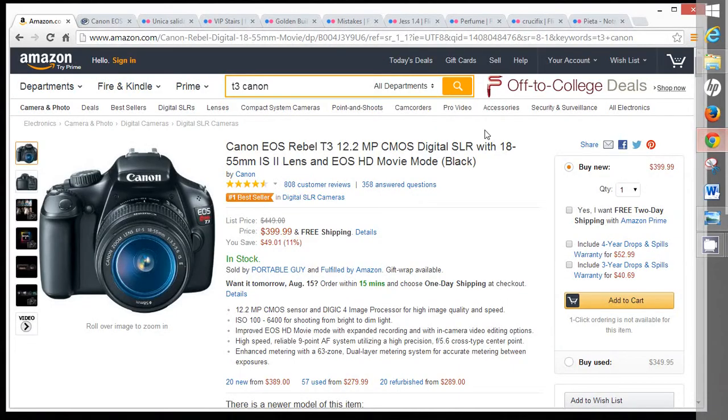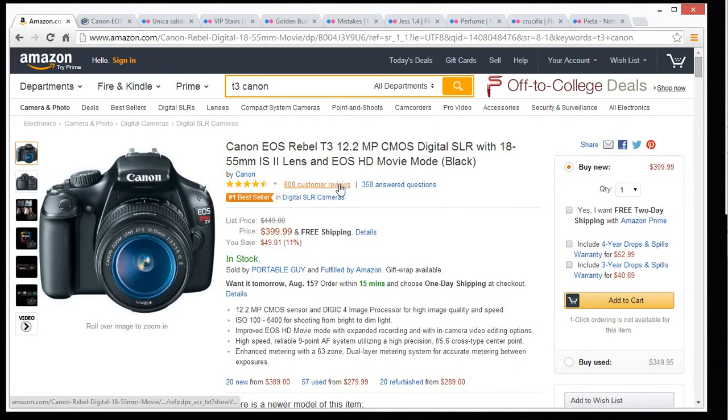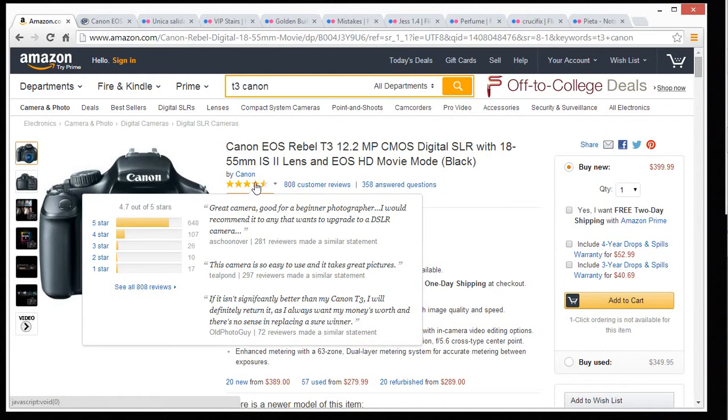Let's go to these different sites. So here it is at Amazon, and it's rated by 808 customer reviews, and I'll do a mouse over here. You can see the amount of stars it got. 648 of the 808 give it 5 stars. And you can see the delineation here, how it's broken down. It's overwhelmingly positive reviews on this camera. And the average up here, as you can see, is 4.7 out of 5, which is tremendous.